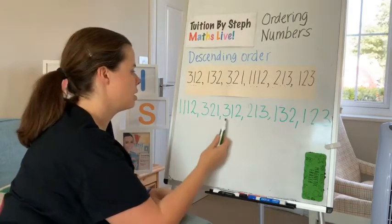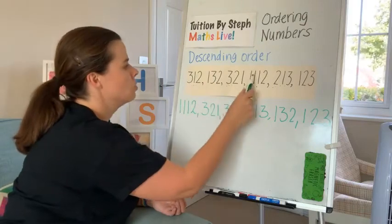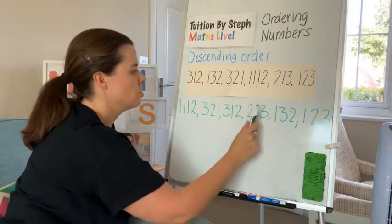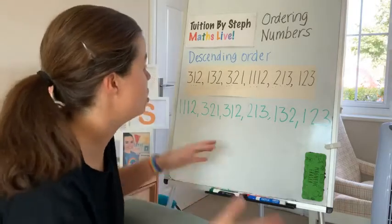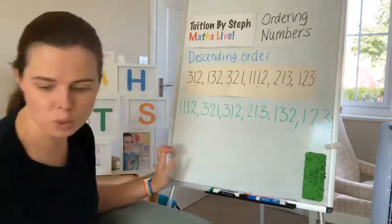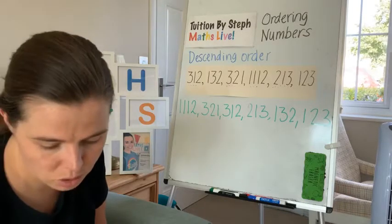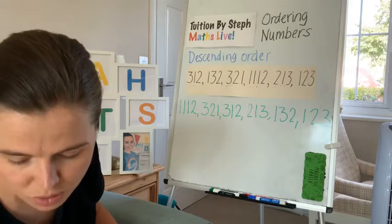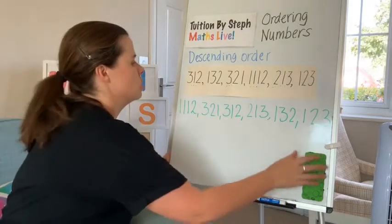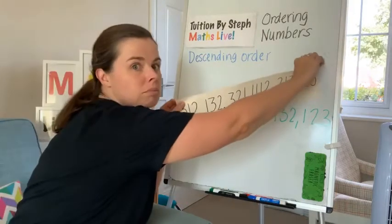I'm just going to check. Yeah, it is decreasing. 1, 2, 3, 4, 5, 6. 1, 2, 3, 4, 5, 6. By the way, it's completely coincidental that I'm doing 6s each time. It just happens to fit on the board. Let's have a look. Brilliant. Good. Well done. So that is ordering whole numbers.